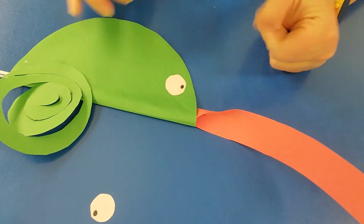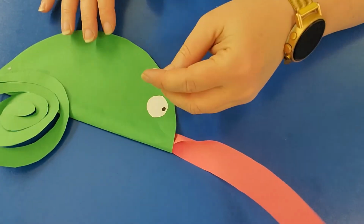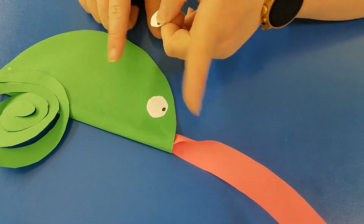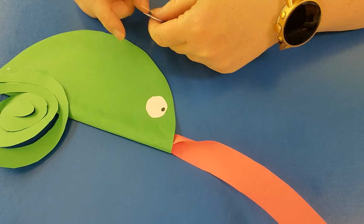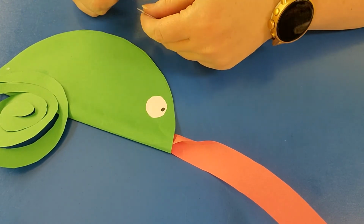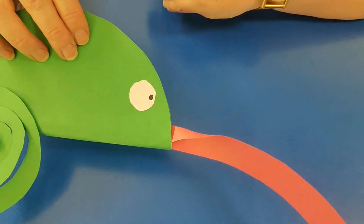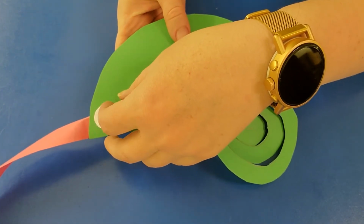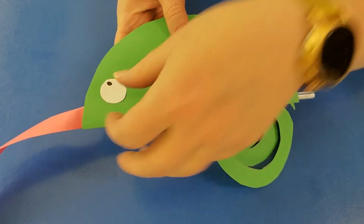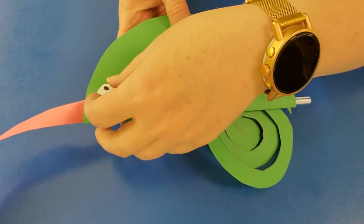And I'm going to have the eyeballs looking the same way, but if you guys have ever seen a chameleon, either on a video or in real life, chameleons are neat because they can move each eye independently of each other. So one eye can look one direction and the other eye can look a totally different direction. So for example, right now this guy's eye is facing forward. His other eye might be looking up. This is a really, really neat thing about chameleons, besides the fact that they can change color.